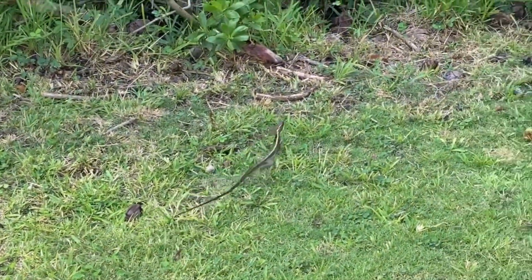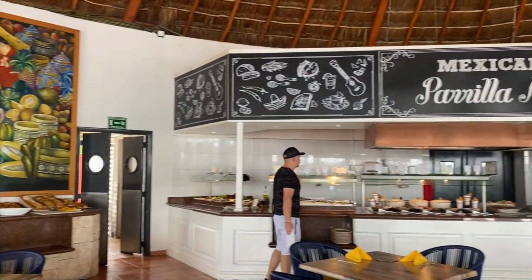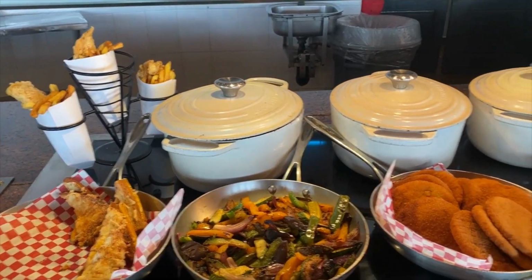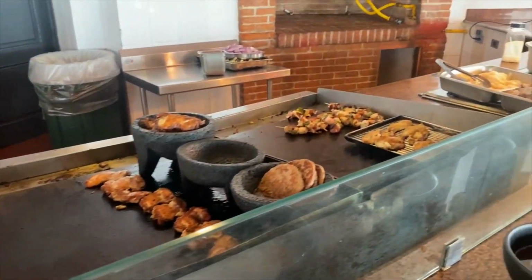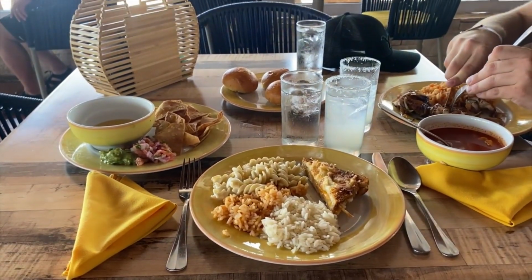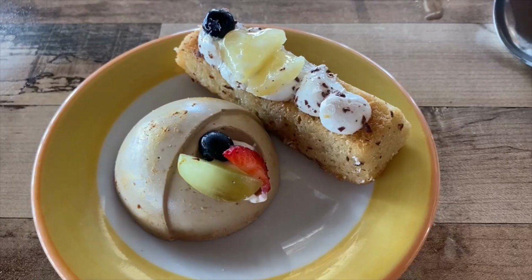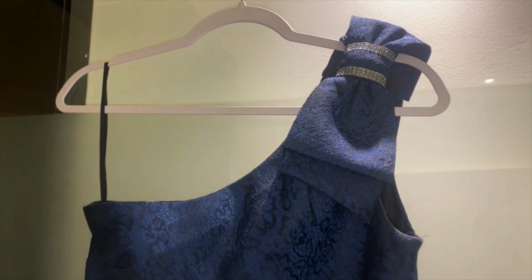Once we were done at the beach, we headed back to our room, got changed, and then headed out for lunch at the Mexican Pavilion. After lunch, we made it a priority to walk around the resort just to kind of check everything out and make sure we knew where everything was.